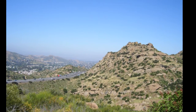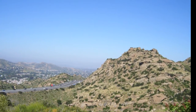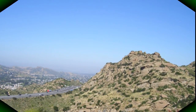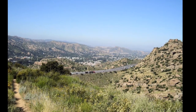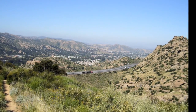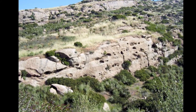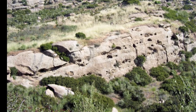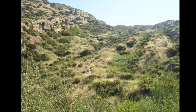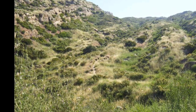The trail continues to climb on up on the other side of the freeway, where we can look back and see the freeway heading down into the Simi Valley. Along one side of the trail we can look over and see these interesting rock formations. Here the trail dipped down a little bit to get a little closer to these rocks.